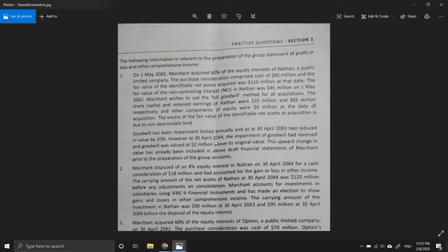However, at 30th April 20x4, the impairment of the goodwill has been reversed and the goodwill was valued at 2 million above its original value. Okay, so where this will hit is that it will be charged as other expenses, right? Because goodwill impairment cannot be reversed, so we don't need to worry about it much, but it will still increase our other expenses.